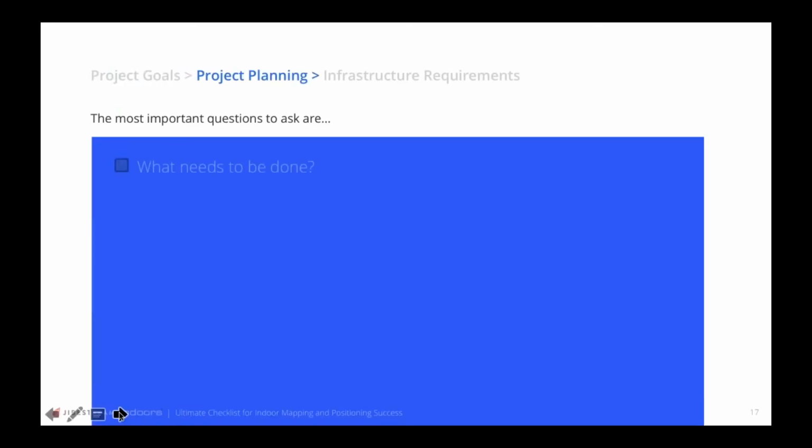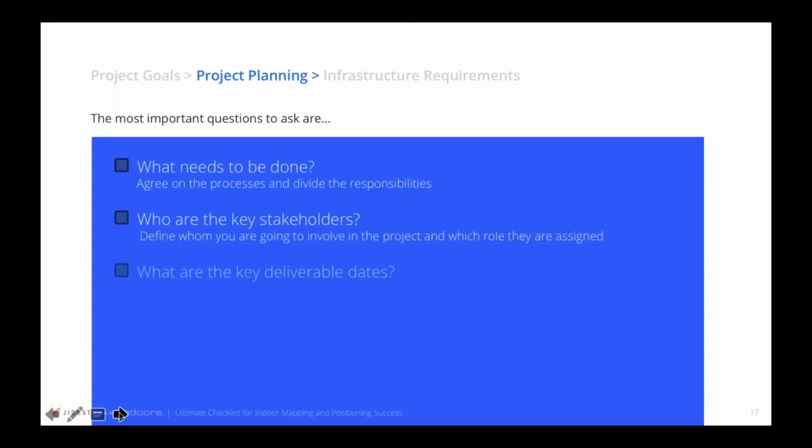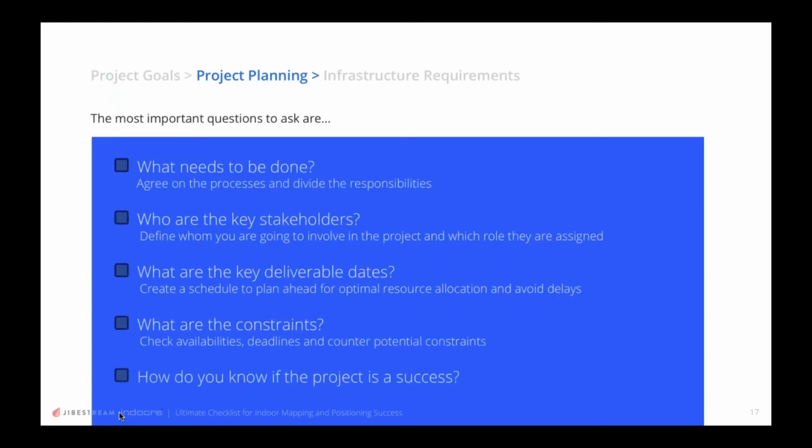Baron, why don't you take us through some of the project planning? Sure. So what really needs to be done is to define what your project success is. Really define your criteria up front. What needs to be done is also a very interesting thing, because it means how you set up the whole thing.